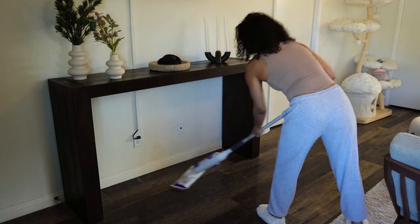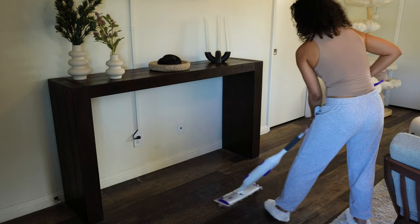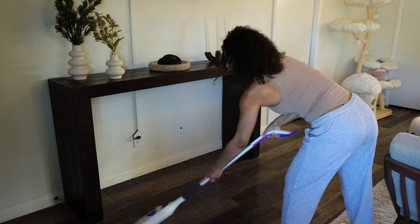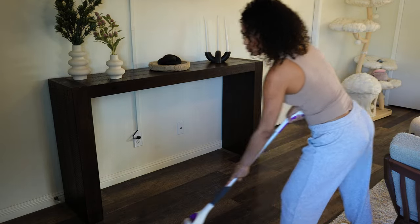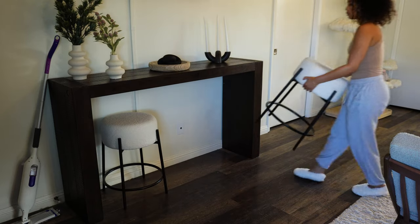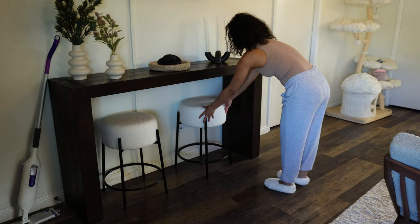I love my Swiffer mop for a touch-up. It's not a super deep clean. For my deep cleans, I like to use the O Cedar mop, but the Swiffer does everything it needs to do. It helps me pick up all my cat's fur, and it makes my floor look really, really clean.